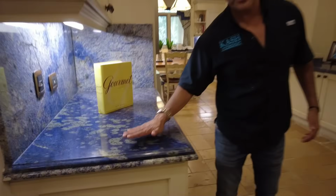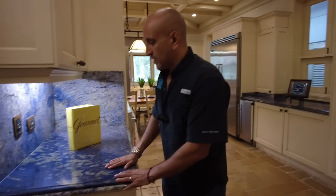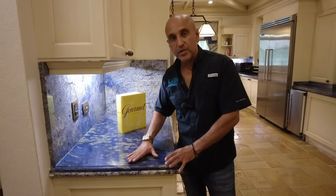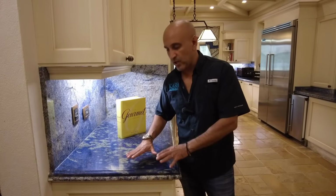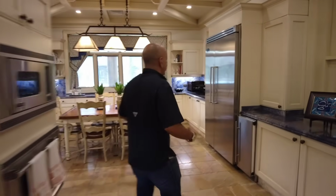We're gonna be talking to you a little bit about this customized precious stone that was used on the countertop. So guys, I wanna point out a few things. For example, this is no regular, normal countertop. This is a precious stone called lapis lazuli. It's brought in from Brazil, custom, in one giant piece for this kitchen, all right? So come on in with me, all right?